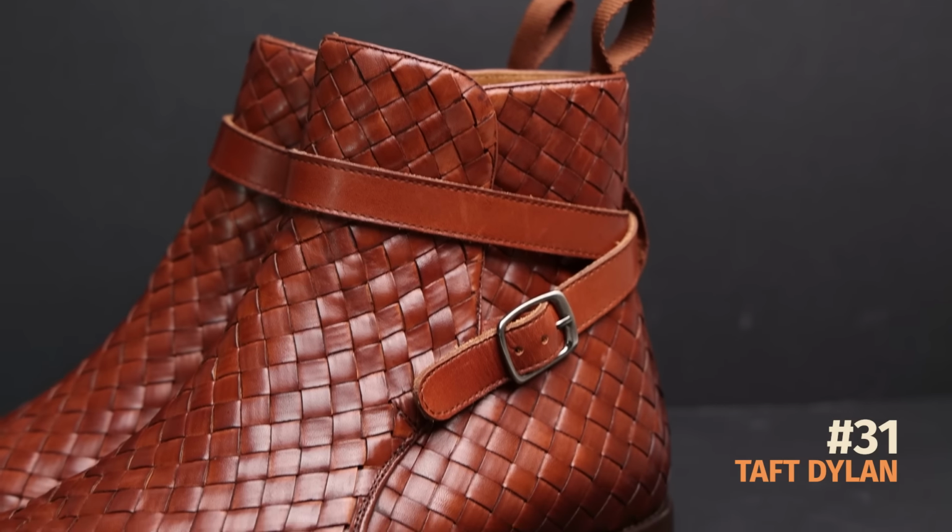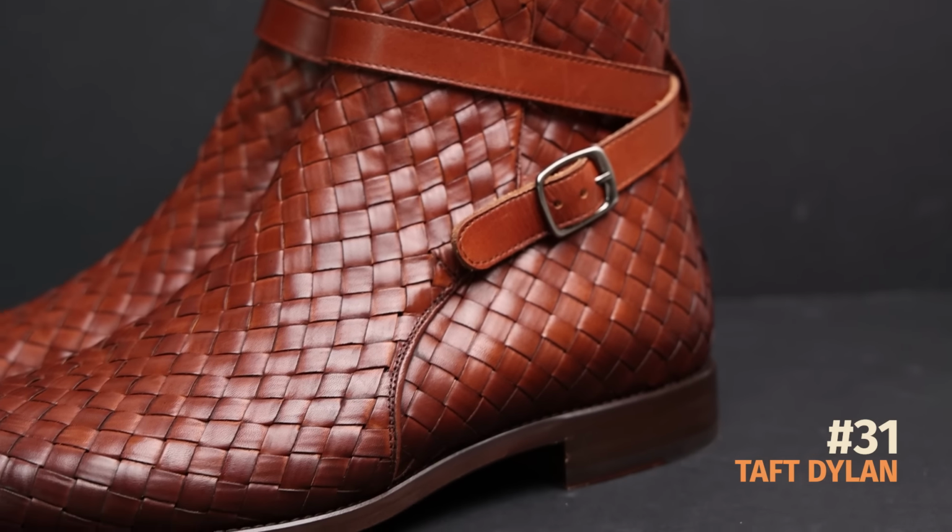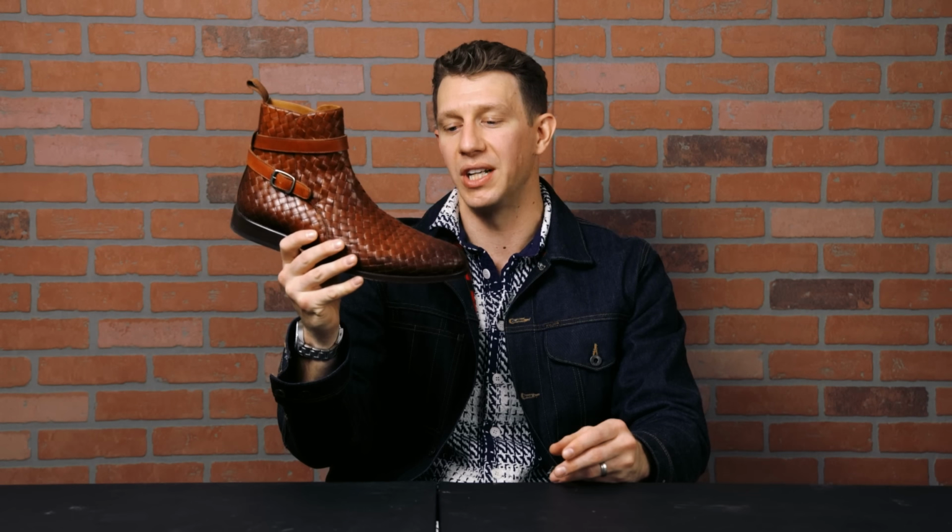Next up, the TAFT Dylan. Look at this thing. That is a good looking boot. That is a good looking boot. I didn't wear it as much as I wanted to this year, so what are you gonna do?